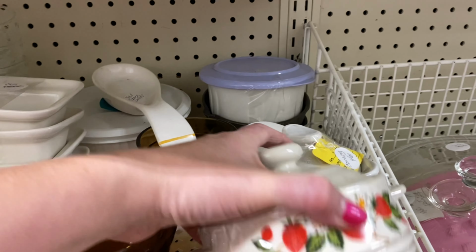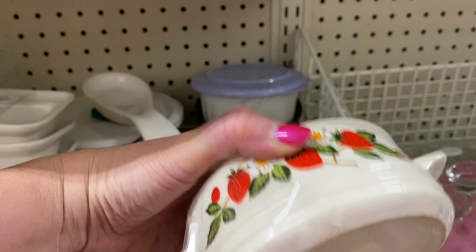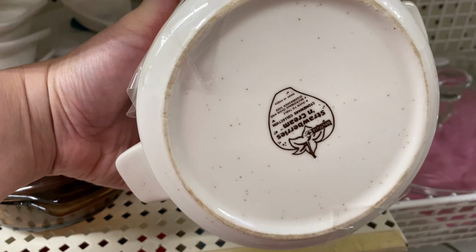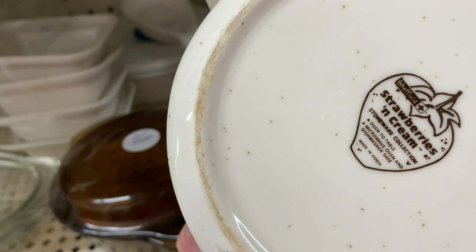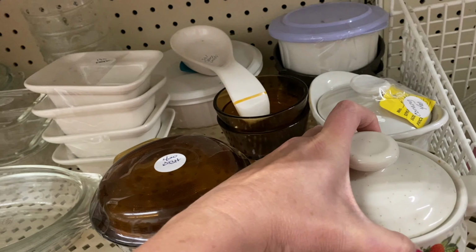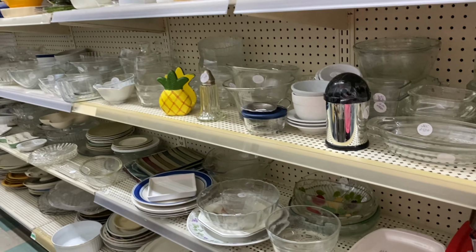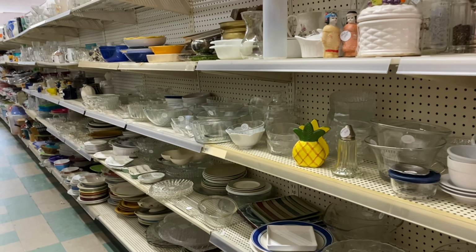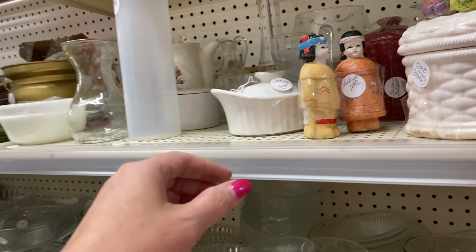This seemed to be the kitchen area that had anything related to the kitchen. It could be pots or pans or these little jars. I guess that's like a souffle jar, but anything you need for the kitchen, they've got you covered down here.